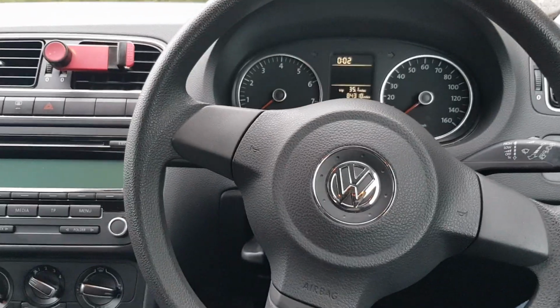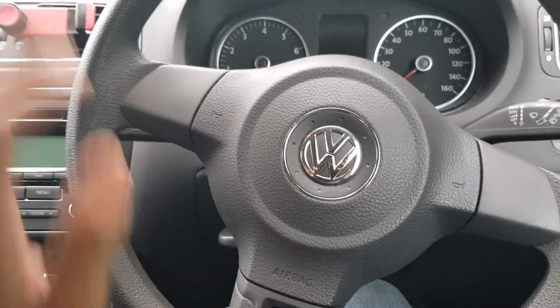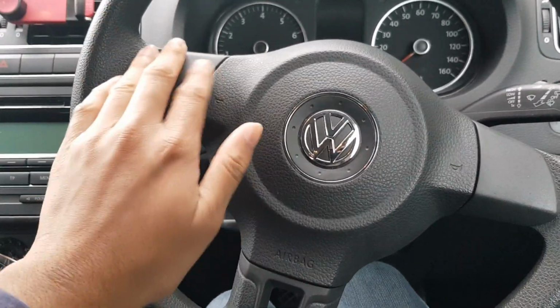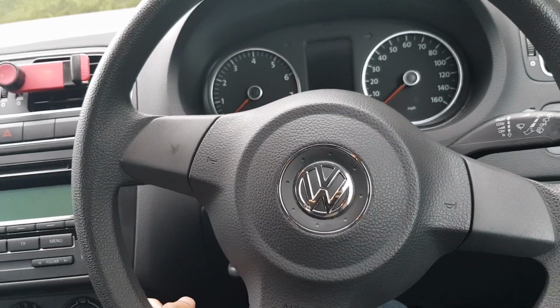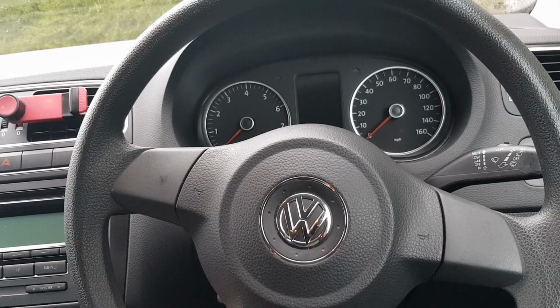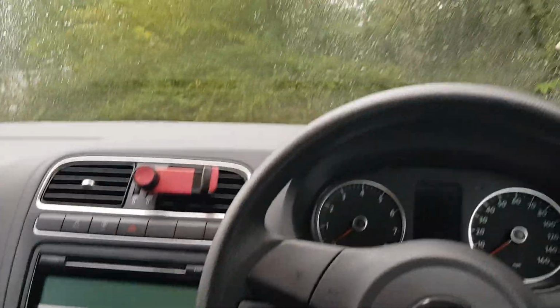Okay, so this is the interior of the Polo. As you can see, it is a base model, but you do get quite a lot. So we've got the normal steering wheel, we've got no buttons on here. This can be changed if you want to. And what I noticed with the Polo is the steering is very light. So that's a very good car for a small first car, I guess. This is his first car, isn't it? Yeah, it is.